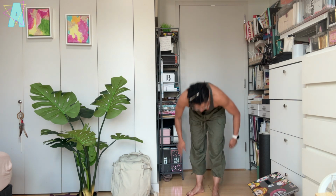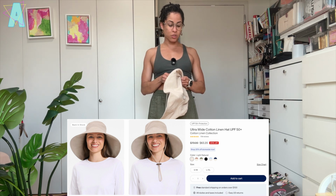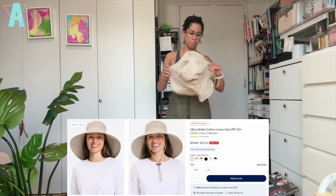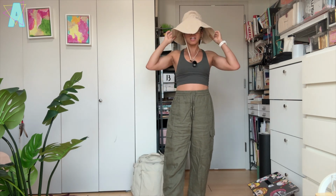If you want it, you can cinch the pant so it comes in more of a cinched ankle, or you could keep it on the wide side. Speaking of hats, I purchased this Solbari wide brim sun hat that is also UPF 50 treated, just like the San Diego ones are. My apologies for not mentioning that.